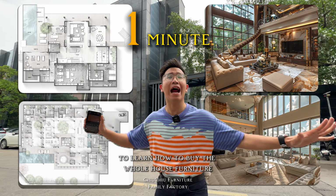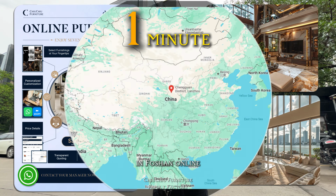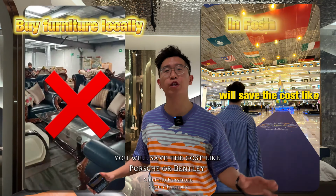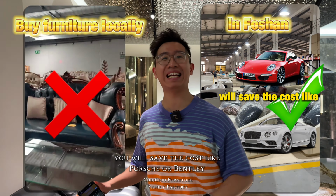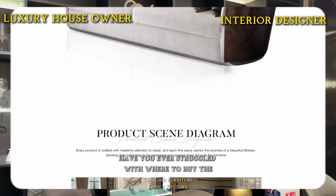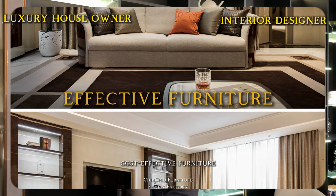1 minute to learn how to buy the whole house furniture in Foshan online. Compared to buying the furniture locally, you will save the cost like Porsche and Bentley. As a luxury house owner or interior designer, have you ever struggled with where to buy cost-effective furniture?